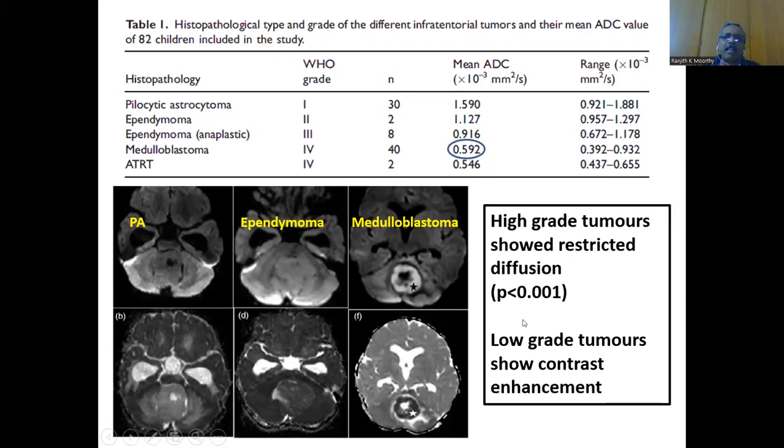They also found that higher grade tumors, that is grade 2, grade 3 or grade 4 tumors, the anaplastic group of ependymomas and medulloblastomas, had a higher chance of having restricted diffusion. And also significantly, as I mentioned earlier, low-grade tumors seem to have intense contrast enhancement compared to the higher-grade tumors, such as medulloblastomas or ependymomas.